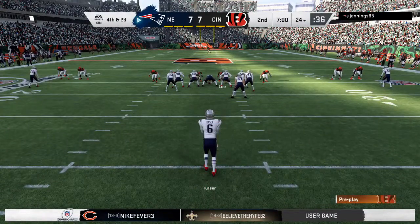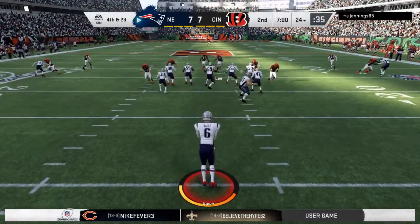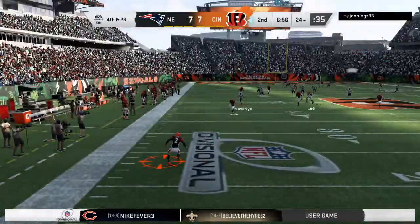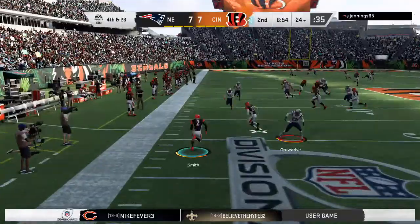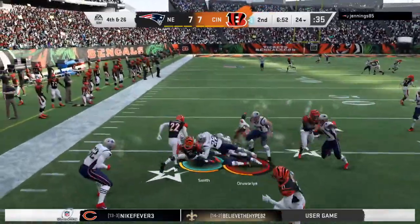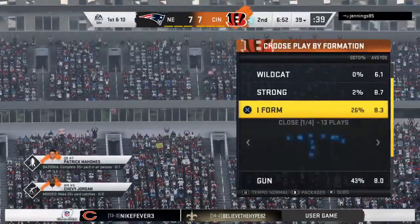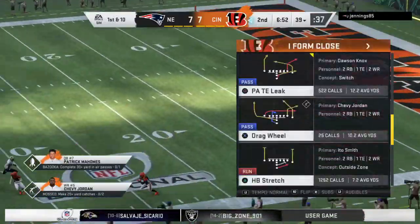Start of the second quarter, and it's the Patriots in control of the football. They are, however, facing a fourth down situation. A good return there, call it 13 yards. And the Bengals will take over here first and 10.